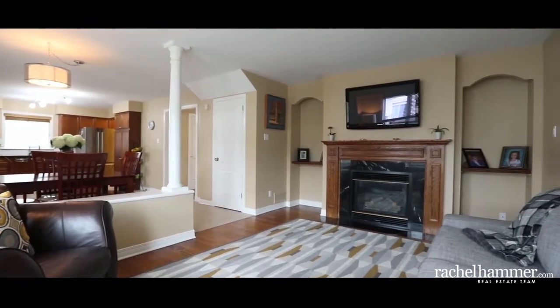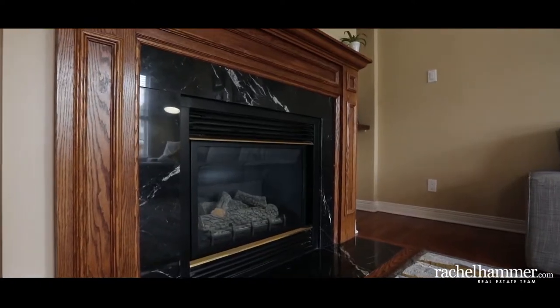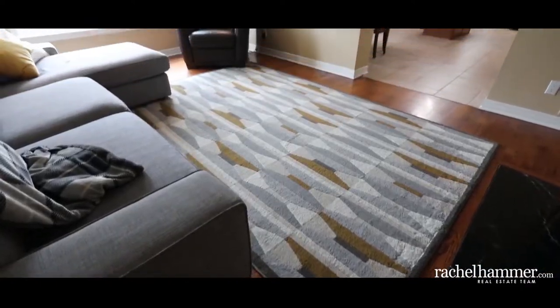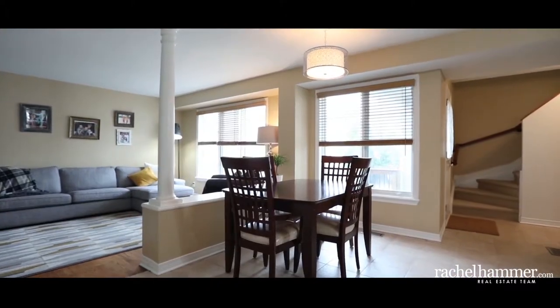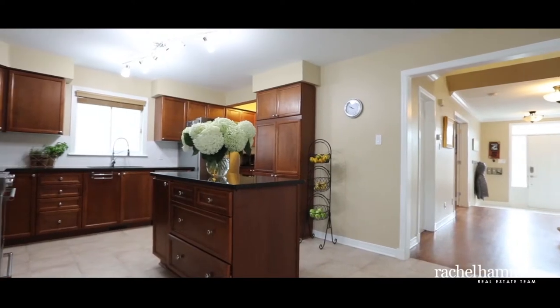The family room features a gas fireplace and is open to the spacious kitchen, which features brand new stainless steel appliances, granite countertops, island with hardwood cabinetry, as well as the bonus butler's pantry space.